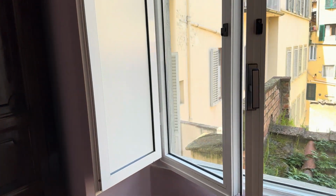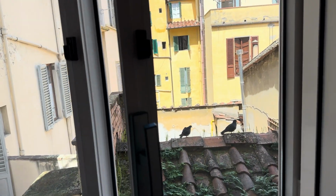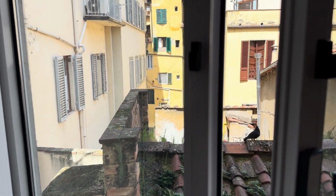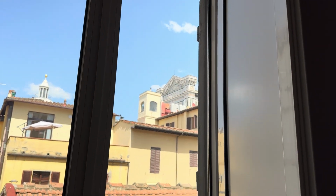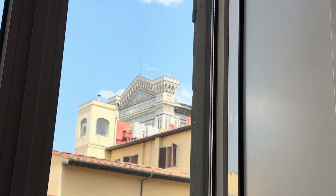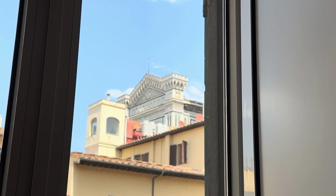And then some windows. Oh, there's the birdies. So there's some birdie friends that live out there. But check this out. I'll come over to this window. There's the Duomo right there. It's just a partial view, but you can see it. We were that close to it.